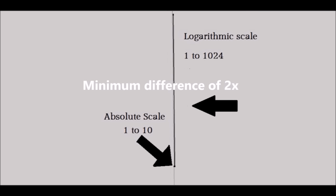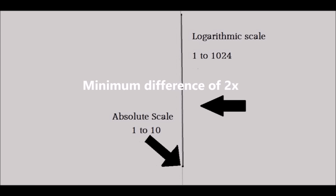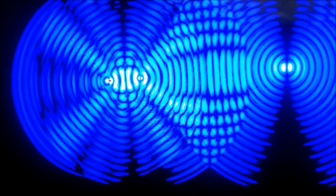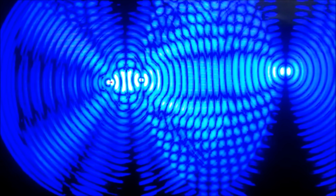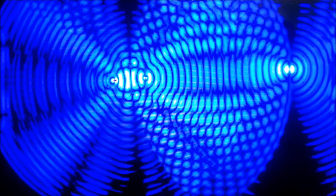you would be able to hear sounds of units 1 to 1024. The only fault you will have is that when you hear two sounds simultaneously and if they differ by a factor less than 2, they would sound the same. Also, you won't be able to hear the range 0 to 1, and 1024 to infinity. But it's a small price to pay compared to what you are getting.